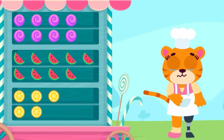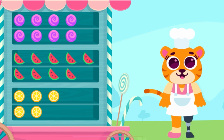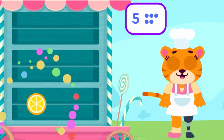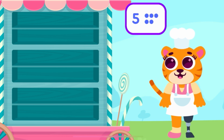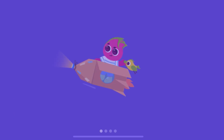Gummy likes to eat sweets and candies. How many candies does he want to eat this time? Hooray! Five! Om nom nom nom! Gummy wants more! Gummy likes to eat sweets and candy.